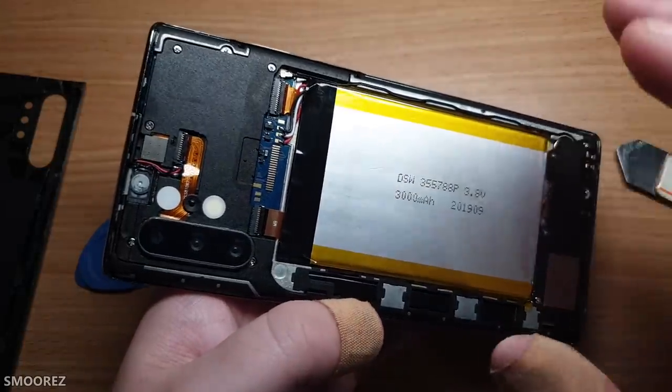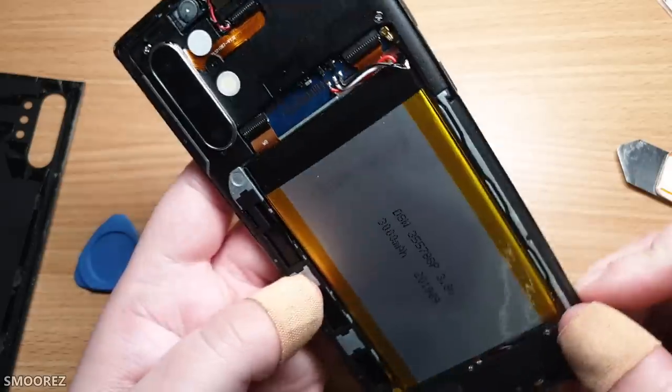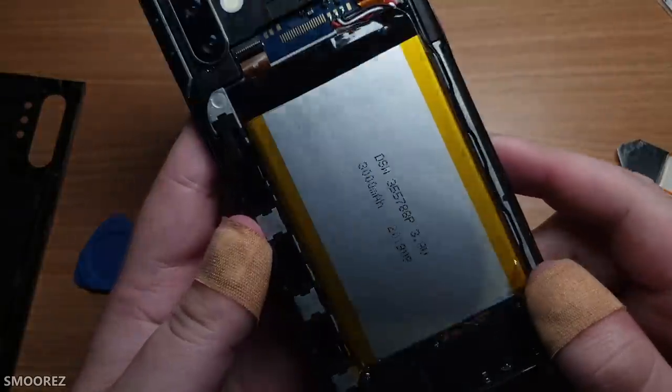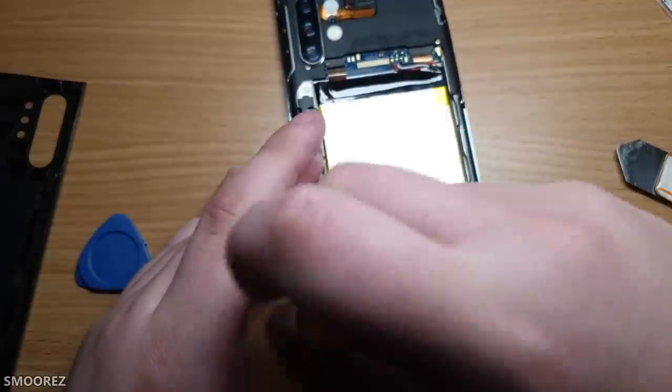In saying that though, the battery level did die quite quickly on this. So yeah, so be it. And it's just soldered into place just there, so nothing we can do about that. Let's take the bottom plastic off first and see if we can see the fingerprint scanner or anything like that.